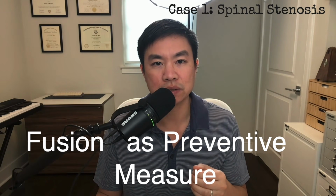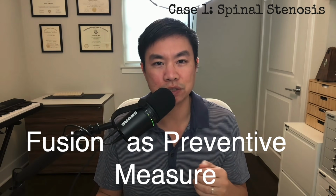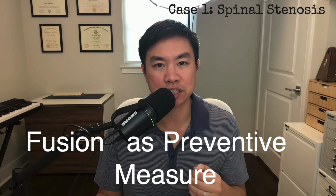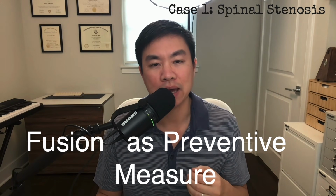In that scenario, fusion isn't treating the original disease, it's treating a possible surgical side effect. And if there's no high-grade spondylolisthesis, no abnormal motion on flexion extension imaging, and no objective instability on clinical exam, adding a fusion is often just treating uncertainty. So unless there are exceptional factors, a fusion is too irreversible and too high risk to simply add on in the interest of theoretical risk.